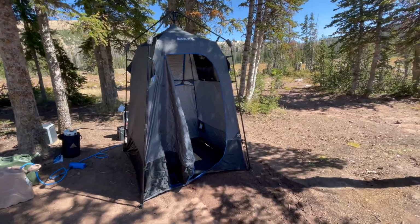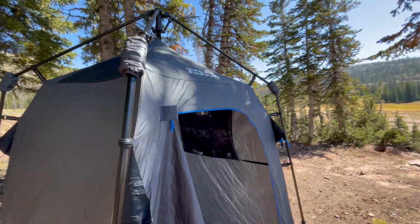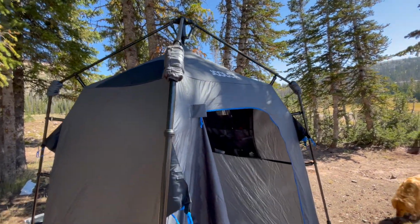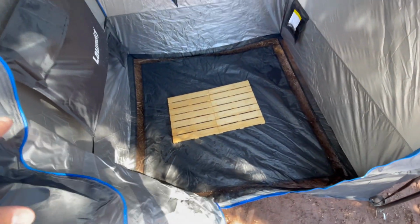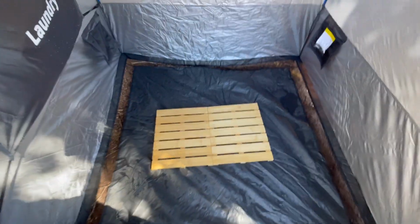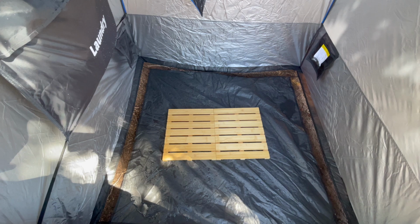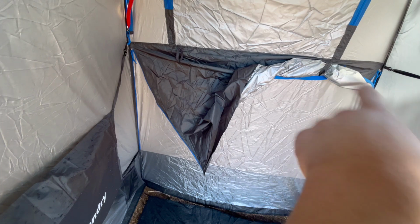So check it out. All right, so basically, it's an instant pop-up, which is what I really like about it. You're not screwing around with trying to fight stuff. It's all self-contained, just a quick pop-up. Super nice, very good material. And so you can get an extension flooring that's raised for an extra, which I think is a little overpriced, which is $230 for the floor. I bought this little shower stand on Amazon for, oh gosh, like 35 bucks for it. That's just a bag right there to put your clean clothes.